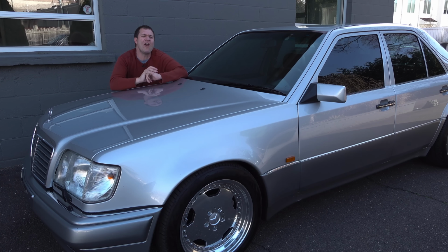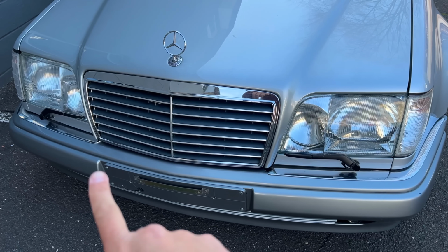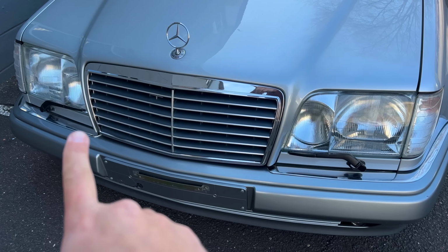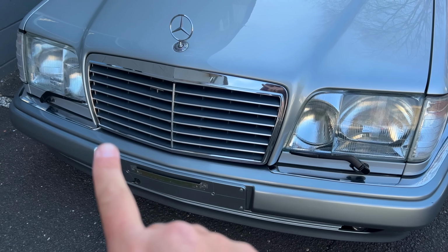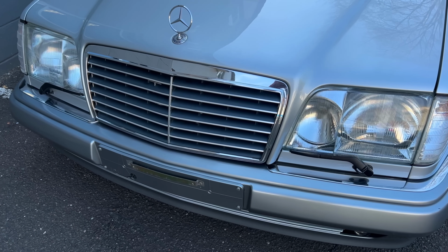Interestingly though, this car had more wipers, but they were on the headlights. You can see the lights have individual wipers on them, which actually a few other cars had in the early 90s. Volvo did this too, and they were on this E-Class. So only one wiper for the windshield, but two for the headlights.